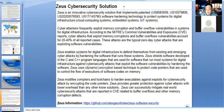So the adversaries, these attackers, exploit this vulnerability. They call it code pointer vulnerability in C and C++ programs. Most systems for digital infrastructure use C and C++ programs, so this vulnerability will be exploited by cyber hackers. And what is meant by Zeus hardening, I'll explain later.